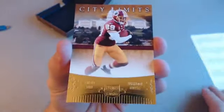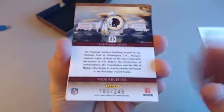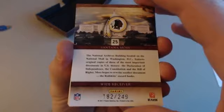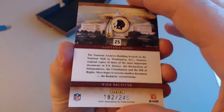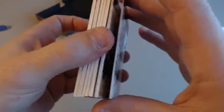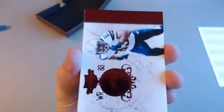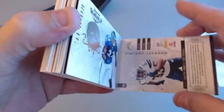All right. Start off with a City Limit Santana Moss for the Skins, numbered to 249. A Percy Harvin. That is a base, and those are numbered to 299. You haven't heard of a headache from him in years. And a Vincent Jackson, a 299 as well.